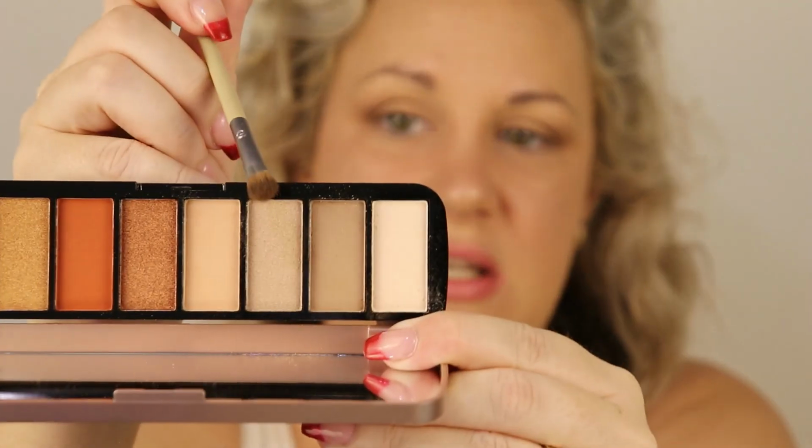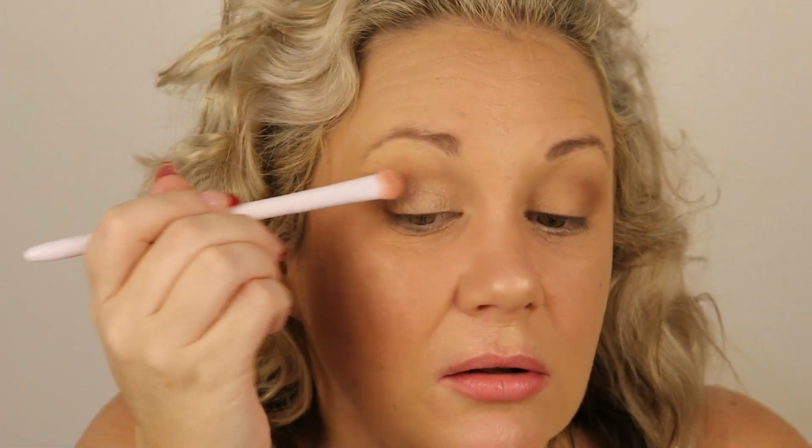Okay, and I am going to go in with a little bit of glitter. I think I want to keep this cool, so I'm going to go in with this one here. This is a very cool beigey glitter. Well, not a glitter, it's a shimmer. Semantics. And I'm just going to go in, I need a bigger brush. It's just a very light shimmer like a topper, and I'm just going to do it just on the lid. It's very subtle, which is great for an everyday look. I like it.